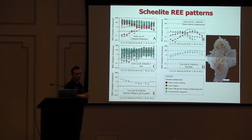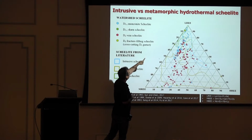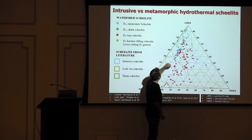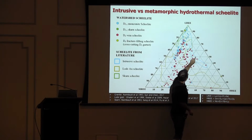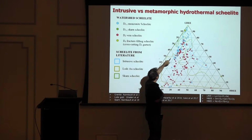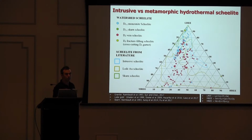Because of these differential patterns, if we plot all our trace elements in scheelite into this ternary diagram of light rare earth elements, medium rare earth elements, and heavy rare earth elements, we see that they plot in very specific zones. The blue are the scheelite in monzonite, the greenish are in skarn, and the red in D4 veins. Here this light blue area are the scheelite from the literature that are intrusive related, so they plot fairly in the same area. And this green are the scheelite from the literature from skarn. And this yellowish are the scheelite that occurs in orogenic gold systems associated with gold mineralization.